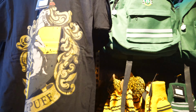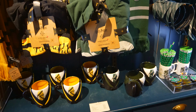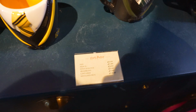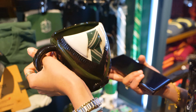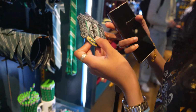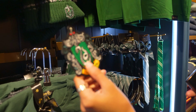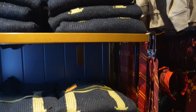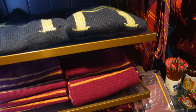All types of t-shirts are available. Slytherin. How much is a mug? 12 pounds. It's pretty big, no? The house mug. You have a patch. You can attach it to any of your clothing if you want. Ooh, we have H. Where's the R? How come there's no R?